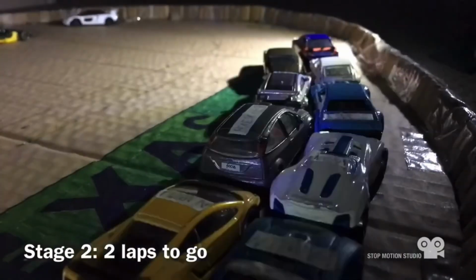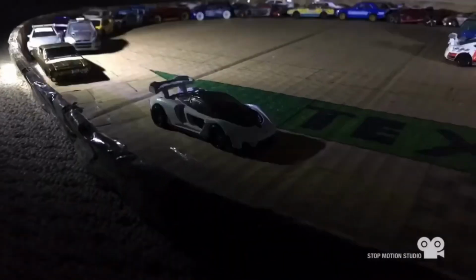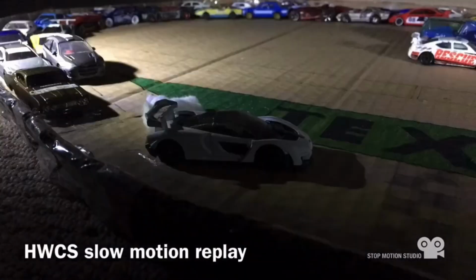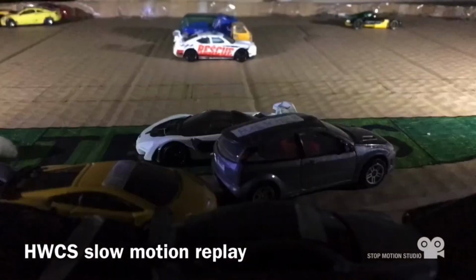Alfredo is trying to pull away as we come and take the white flag this time. But he goes around the Alex Chris Busch, and that's going to bring an early end to stage 2 with Kyle Busch winning it. Let's take a look at the slow motion replay. Looks like his tires were affecting him and Chris Busch had nowhere to go.